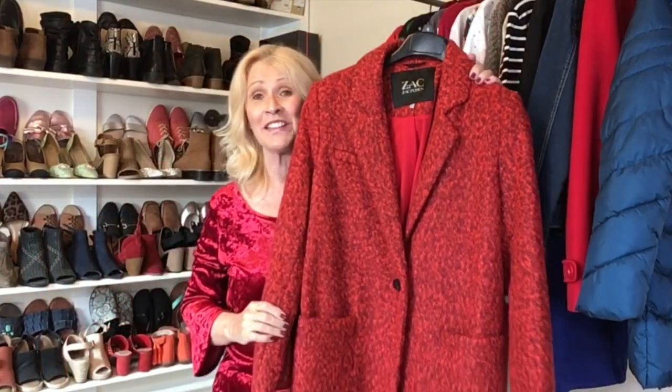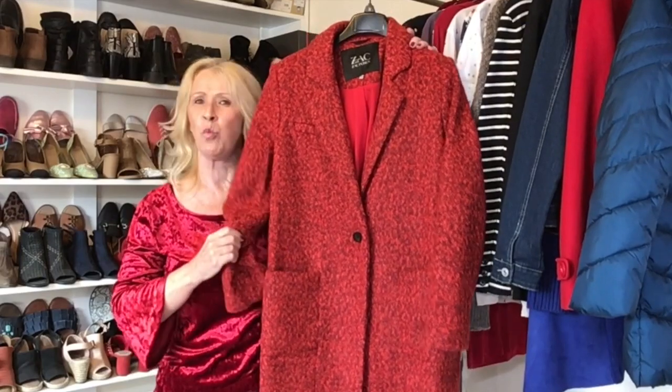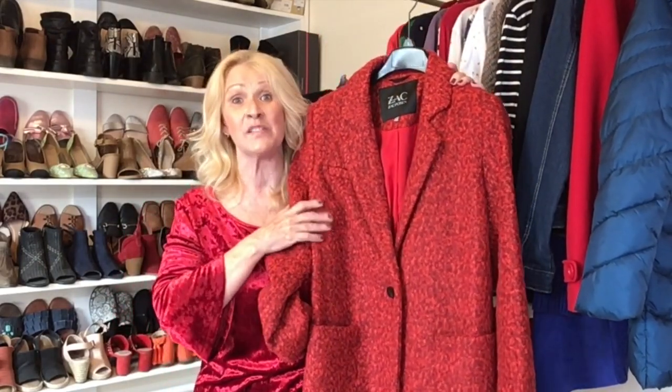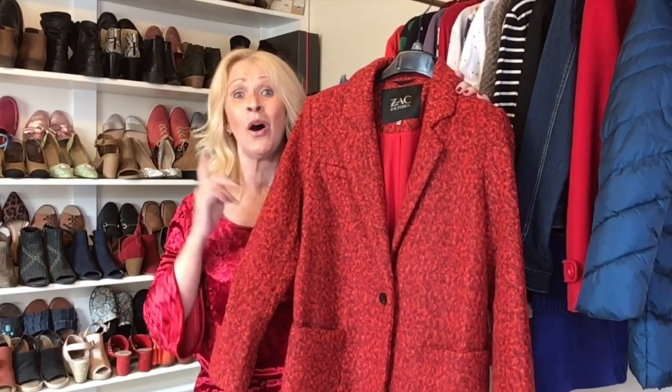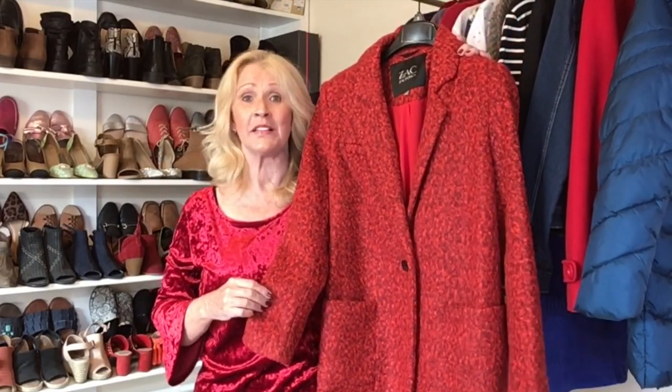I love this jacket. I've had this jacket for a couple years. It's a wool blend. It's predominantly acrylic. It's fully lined. It's warm. It's too warm for this climate. I have worn this. I took this jacket to church once. Only once have I worn this jacket. So it's time to let it go.